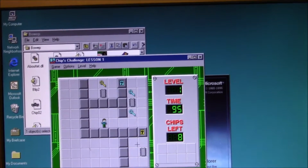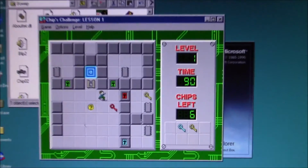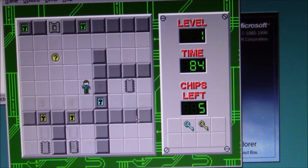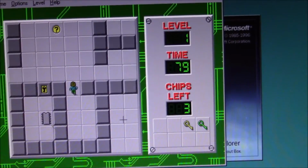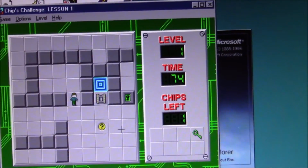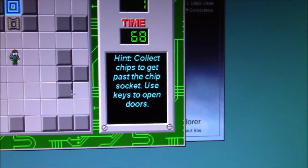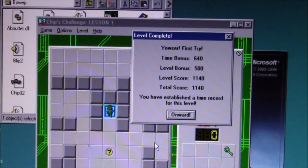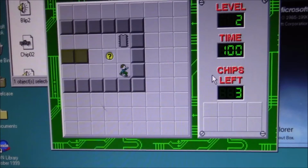Oh, I used to play this for hours. I was horrible at it. Sure is nostalgic though, the sound of this game. Collect chips. Yeah. This game actually has a story, believe it or not. Pretty decent one at that, honestly. Not gonna lie.